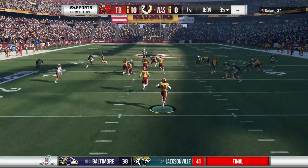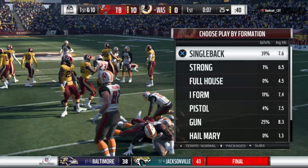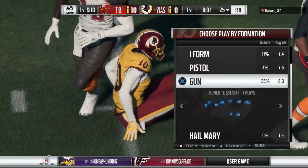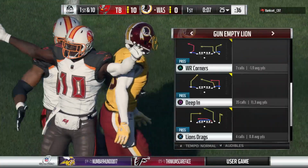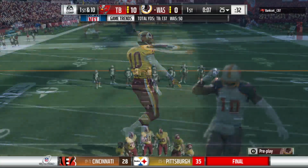Tyreek Hill set to return it. And not a bad return. Here he gets it out to the 25-yard line. A look at Washington as they come onto the field. And there are parts of their last drive they'd like to emulate. And, of course, they'd like to forget the interception.